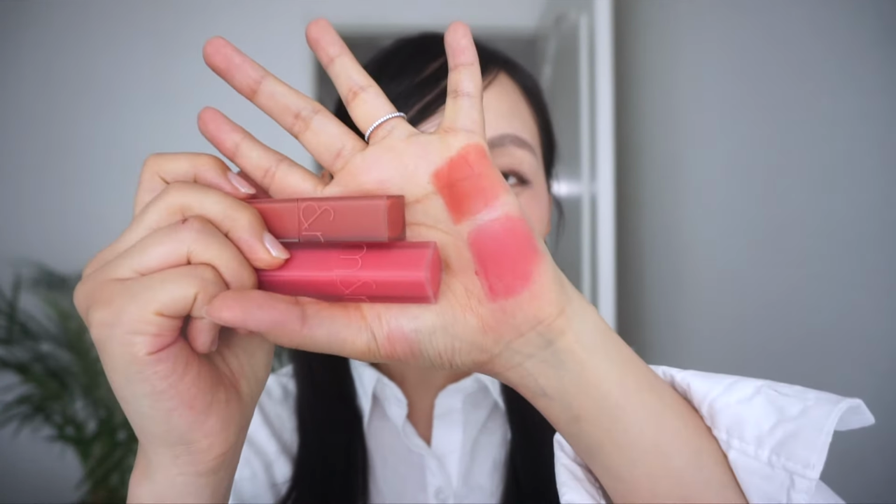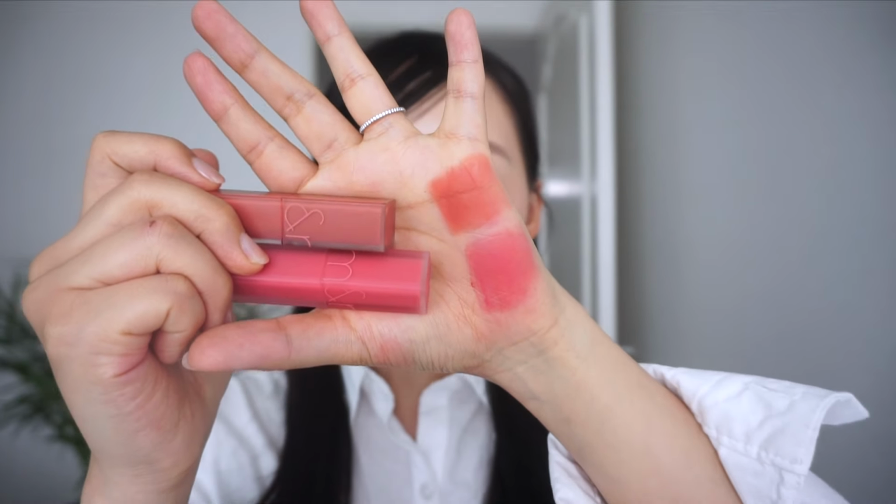I didn't wait 10 minutes for it to dry to do the lip swatch test, so you see that it is translucent, but it has a very good stain on the lips. It also has a very nice blurred effect on the lips, so it veils all the wrinkles of your lips pretty well. Beautiful shades in this collection as well. I have Rose at the bottom and Pomoloco on top.